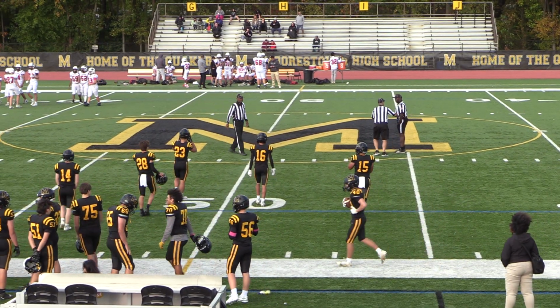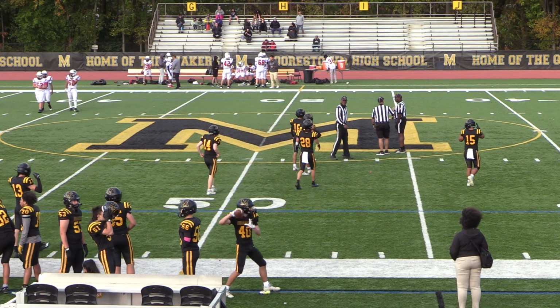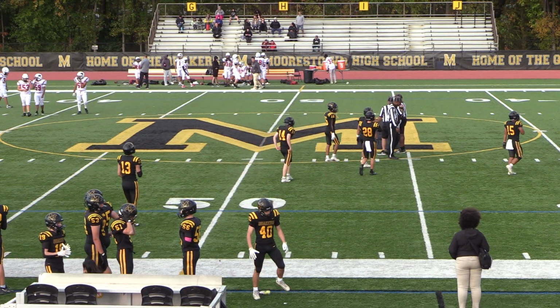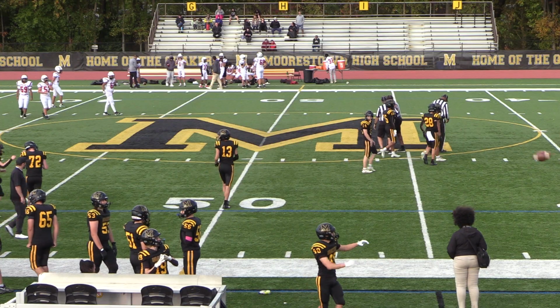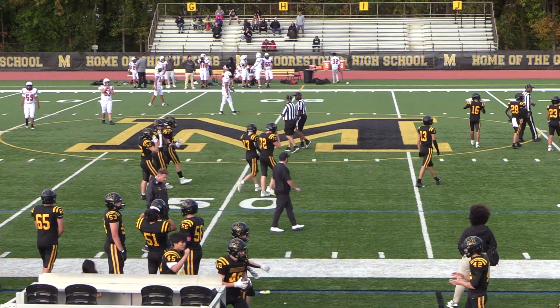All right, start of the third quarter, Morristown up 21-0 over Robbinsville. This windy Monday here towards the end of the season. I think there's one or two games left after this. Yeah, Morristown JV coming in with only one loss.